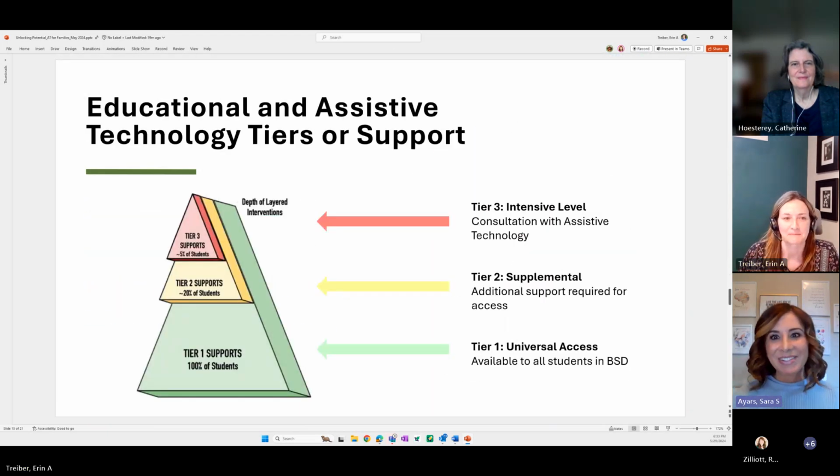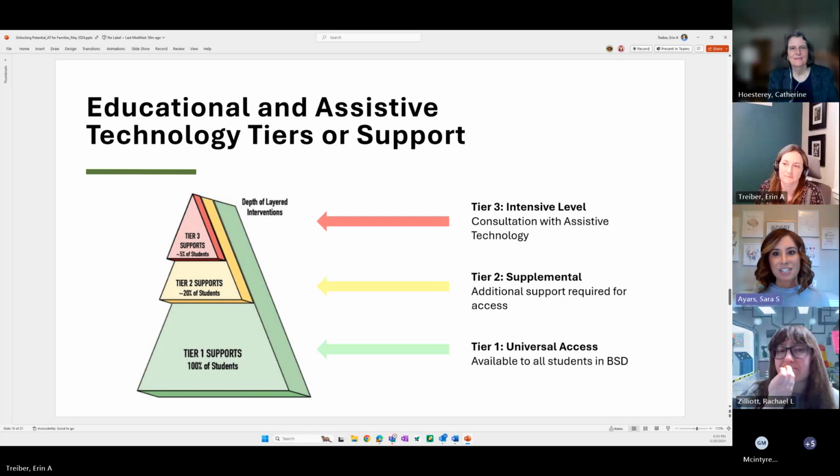So on this slide, you can see that the strategies and the tools that we support in assistive technology can be used very specifically with individual students in that top little triangle, but they can also be used more universally. And these are layered supports. So that means that even if your student is in that intensive level, they still have access to all of the supports. So you can see how they kind of layer on top of each other.